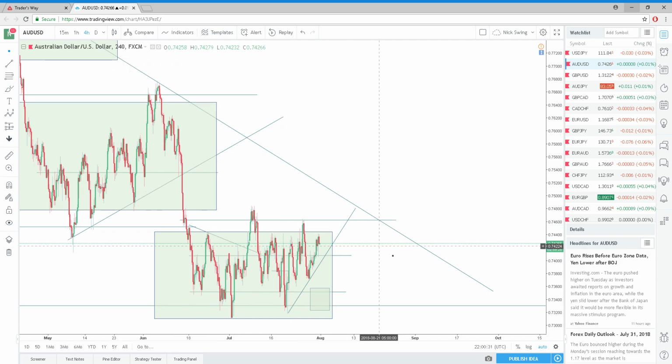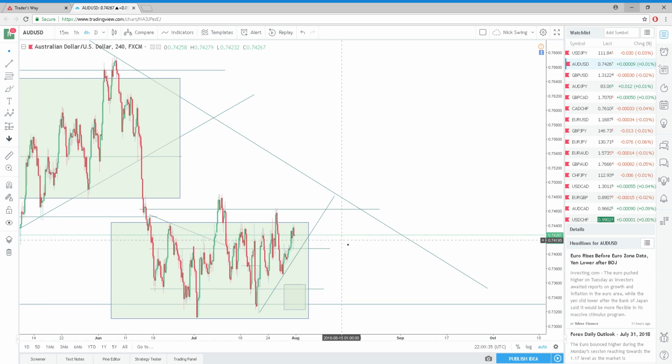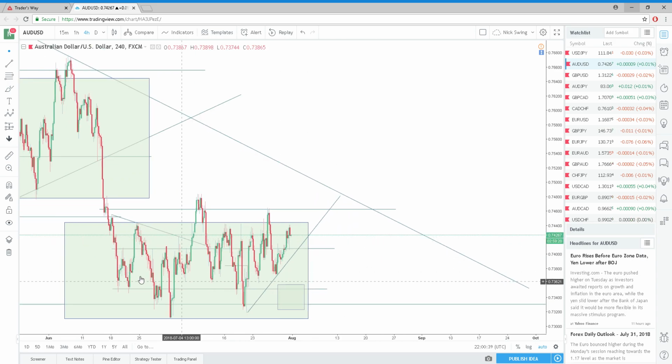But yeah, so I may like to take a buy, maybe a sell. We'll have to see what happens, and this could be intraday or this could be a swing trade. We'll see what happens on AUD USD. I'm just going to need more of a confirmation because right now we've just been going sideways in a range.